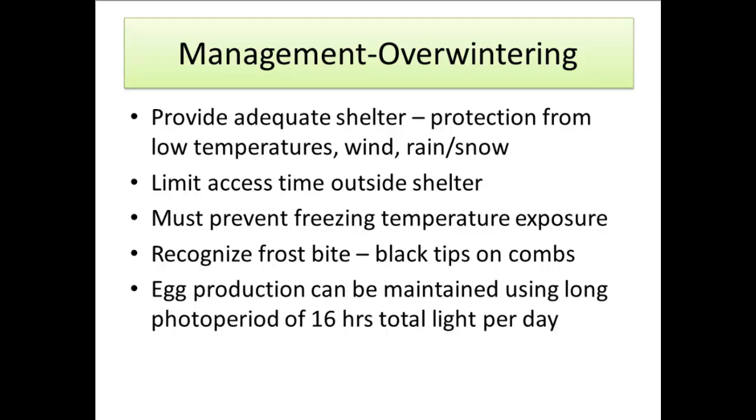And this is related to the question about the light. Egg production can be maintained if you have a photo period of 16 hours of total light per day. So depending on where you're at, figure out how much light you have per day, and then add that supplemental as appropriate. Remember, that's the supplemental light that's appropriate for your layer hen, not those pullets that you're growing to bring in the layer flock.